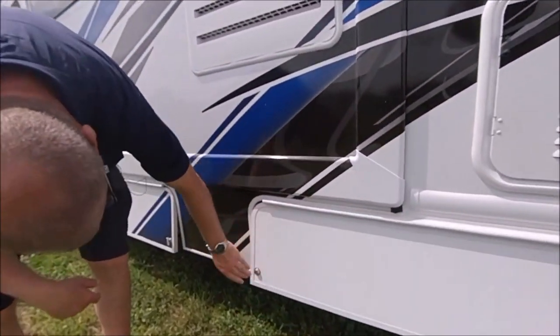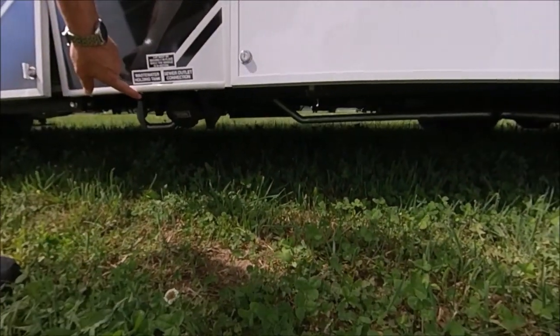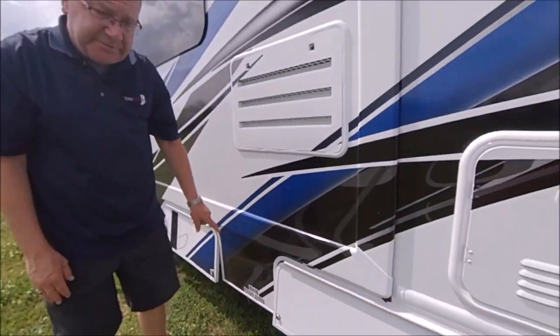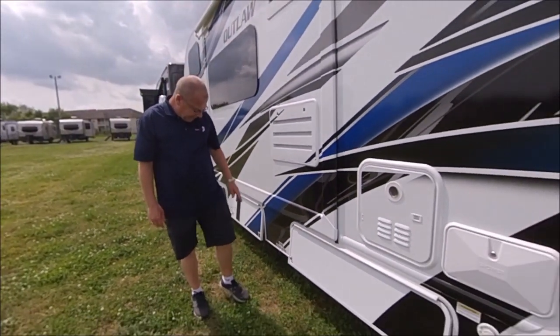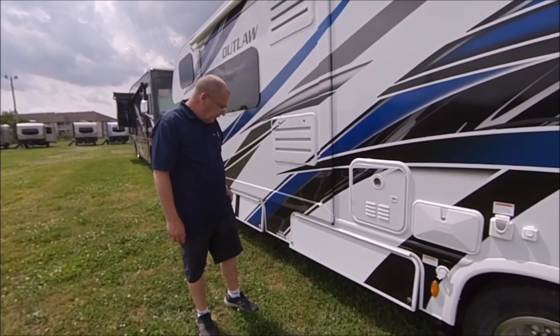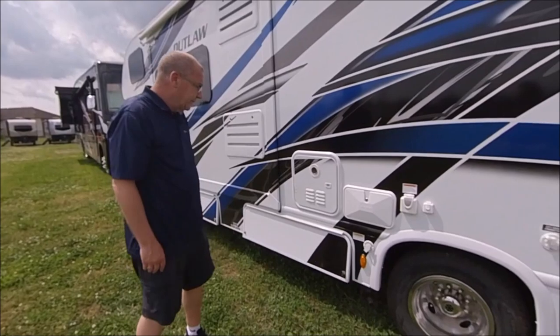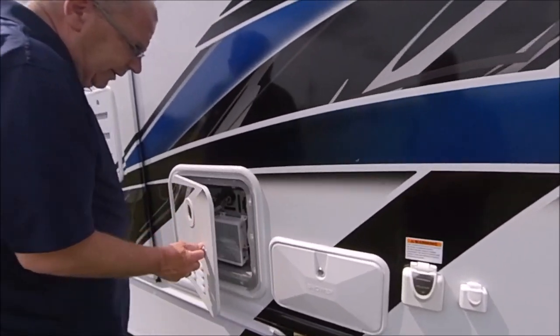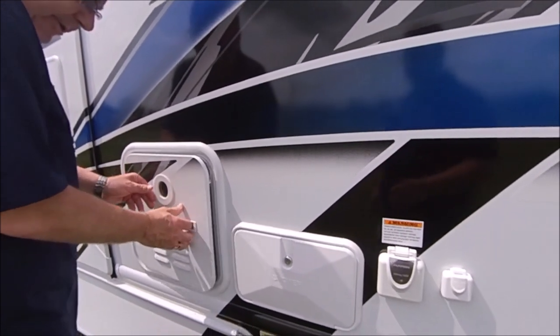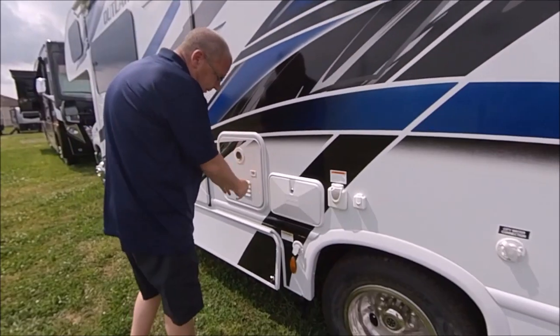You can also see right here, this is for your dumps. Here, you got your waste holding tank and the sewer connection. You got 40 gallons of fresh, 30 gallons of gray, and 30 gallons of black. 2021, you have the tankless hot water heater, so you don't have to worry about running out of hot water. Just go ahead and shower away.